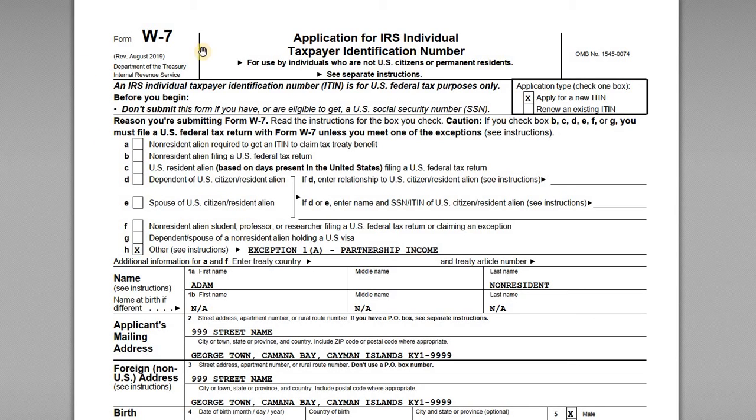Alright, for this video I want to go through a sample form W-7, which is an application for an IRS individual taxpayer ID number, or ITIN for short. Now the ITINs are filed and assigned to individuals that are not U.S. citizens or permanent residents, and generally these are filed with a tax return at the same time. So you have to file the 1040NR with the W-7.